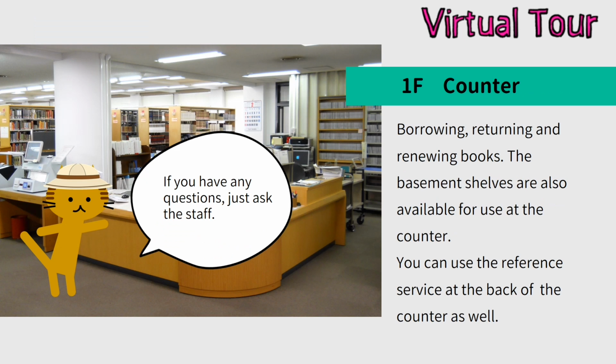This is the main counter. Borrowing, returning, and renewing books here. There are also the basement shelves available for use at the L-shaped counter. You can use the reference service at the back of the counter as well. If you have any questions, just ask the staff.